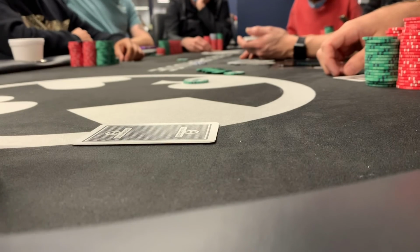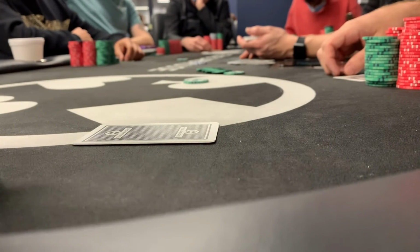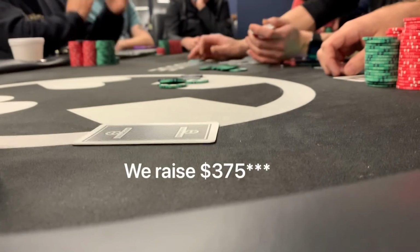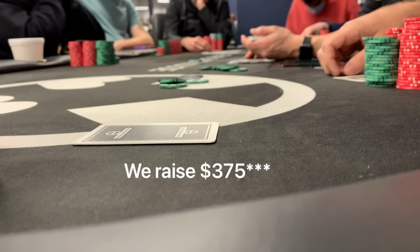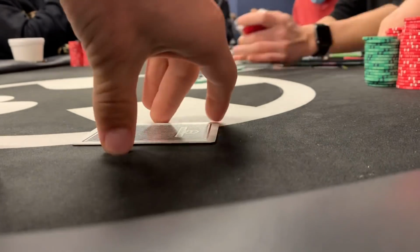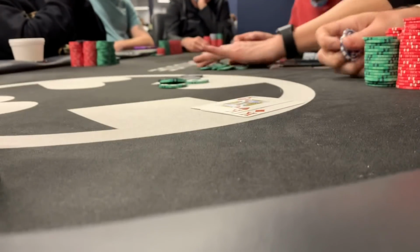So he should have a hand like jacks, queens, ace-king, kings, and aces. And given the fact that we're beating basically all those hands, we put in a 4-bet. 4-bet it to $475. My opponent doesn't think for too long before folding, so we take down a small pot here with pocket kings. We are picking up a lot of premiums here.